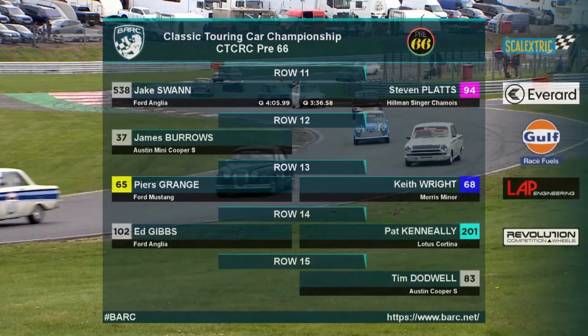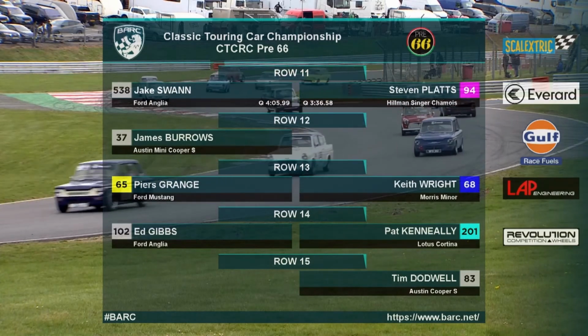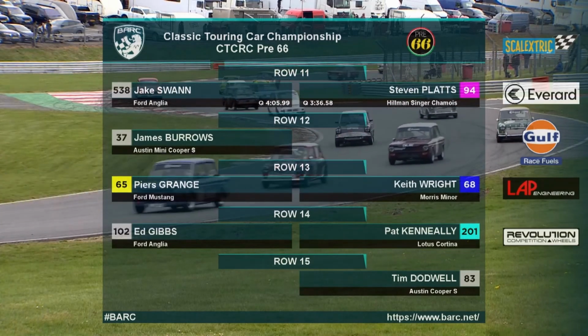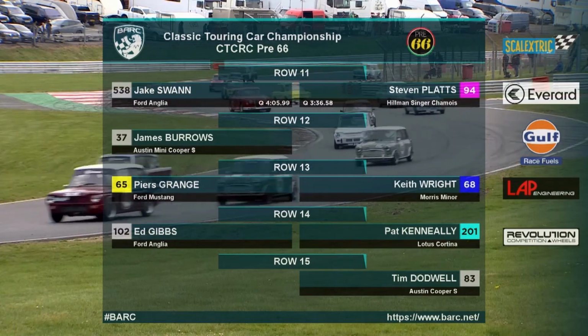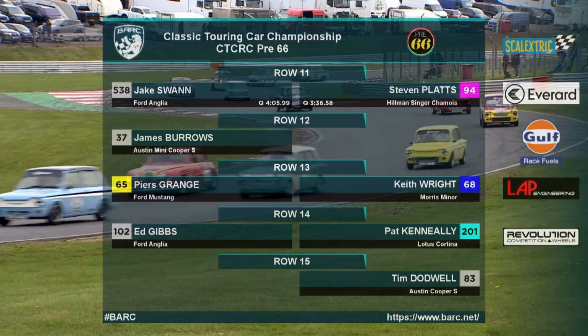On the 11th row, Jake Swan with his Ford Anglia. He pulled into the pits on the last lap of yesterday's race. Starts alongside Steve Platts with another Singer Chamois. James Burrows will be next. He failed to get off the grid in the restart of yesterday's race.